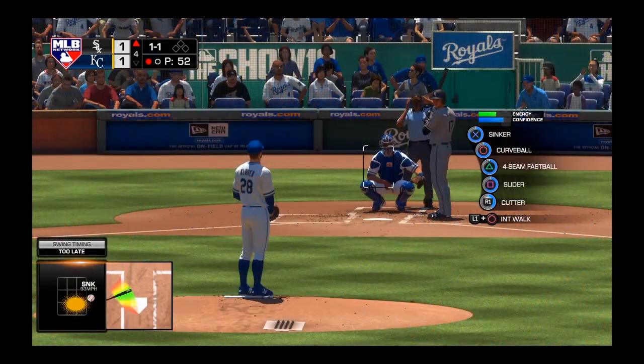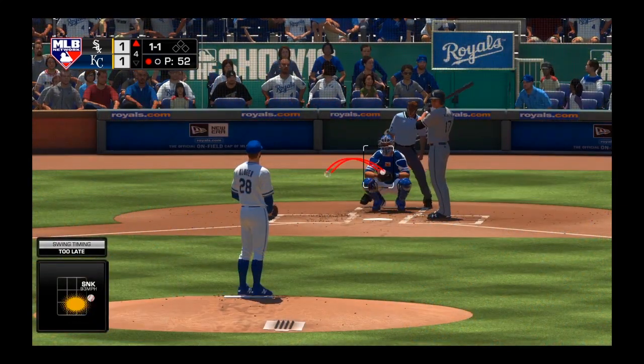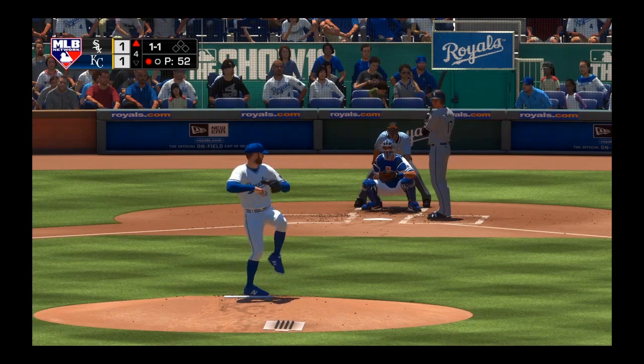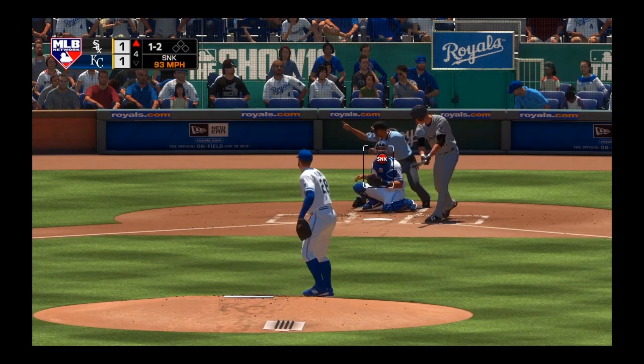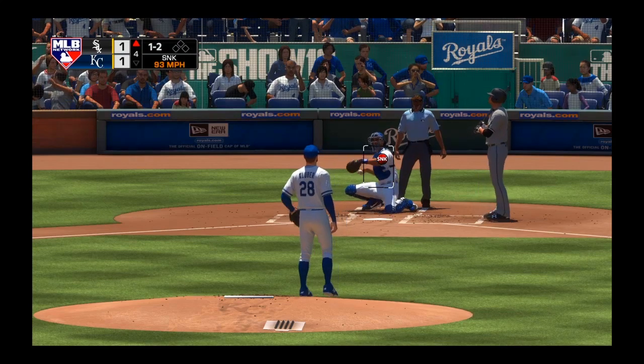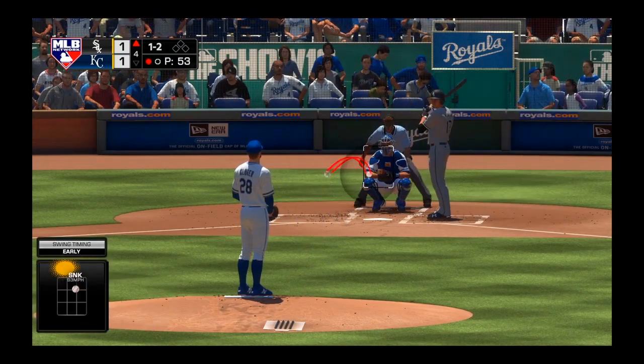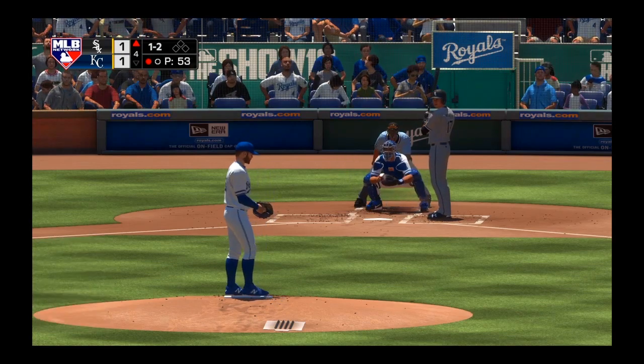Mancini, an imposing right-handed figure at 6'4" tall. He was an 8th round selection back in the draft of 2013. Hey, this guy's got a chance to be an absolute steal. Being drafted where he was, there are definite signs that he has a chance to make an impact at the big league level.